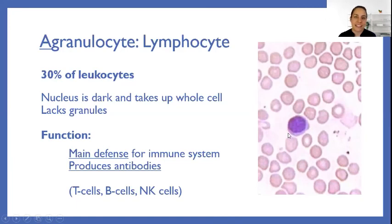This is the main defense for your immune system when we want to have a targeted attack. Think of a SWAT team that's given the address to attack a house to look for a specific target, versus just sending the army to attack an entire city. These guys are SWAT teams. They produce antibodies that can hunt for a specific foreign invader. And they're going to differentiate into T cells, B cells, and NK cells, which we'll learn about later on.